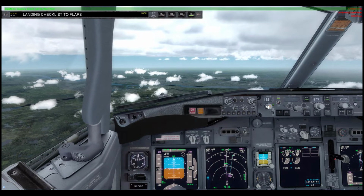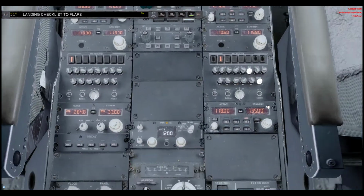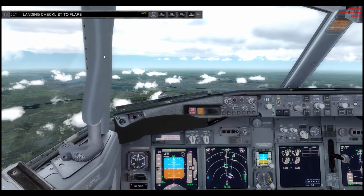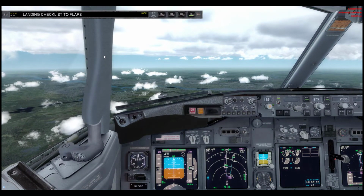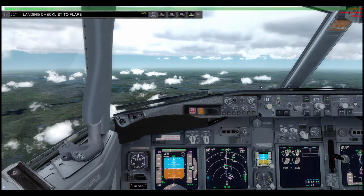But okay, so our ILS, let's just check it out. 1030 is active, and we have our heading set. So we just need to get in alignment for our final. And if I am correct, that is our airport in Ottawa right there.